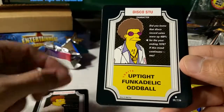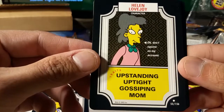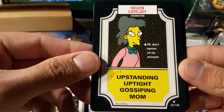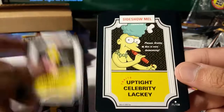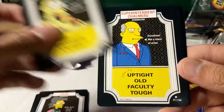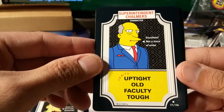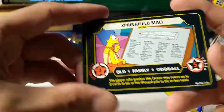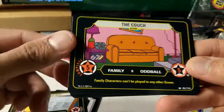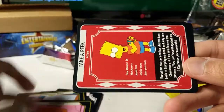Brad Goodman. Disco Stew. Helen Lovejoy. Don't Squirm on My Account. Sideshow Bob, Superintendent Chalmers, Uptight Old. I wonder how you play this. Springfield Mall. Family characters can't be played to any other scene. I don't know what that is.